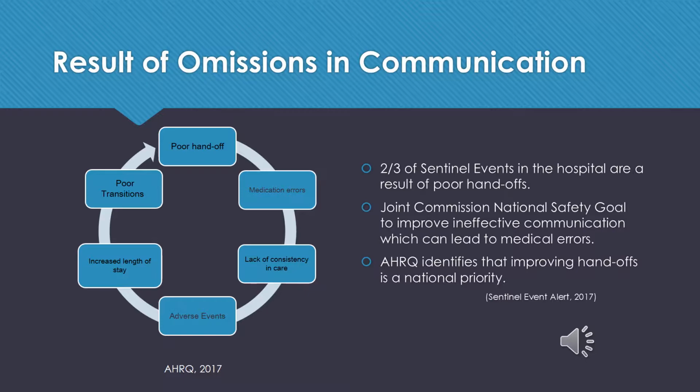Omission of vital information, especially during handoff, can ultimately lead to medication errors, lack of consistency in care, adverse events during the hospital stay, increased length of stay, as well as poor transitions. The Agency for Healthcare Research and Quality identifies that improving handoff is a national priority. They also recognize that 2/3 of all sentinel events in the hospital are a result of poor handoffs. And the Joint Commission has made it a national safety goal to improve ineffective communication, which they feel can lead to medical errors.